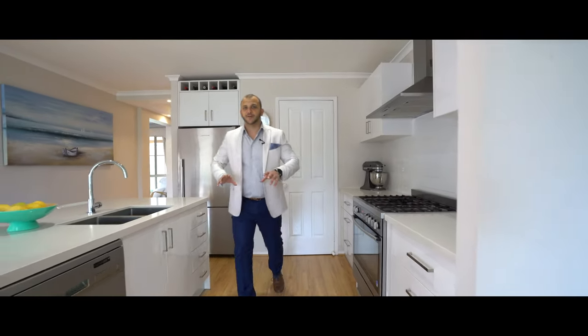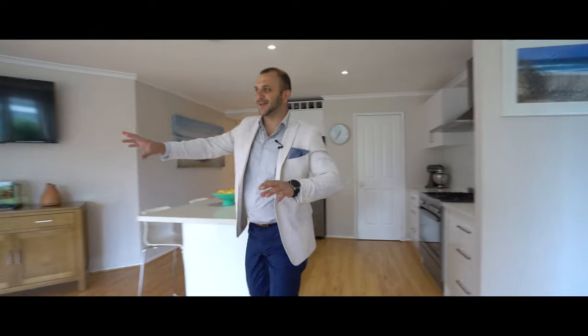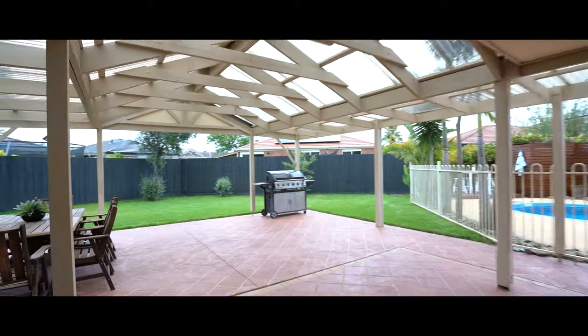Another great feature of this home is how the inside connects to the outside, perfect for entertaining family and friends. That stays between us.